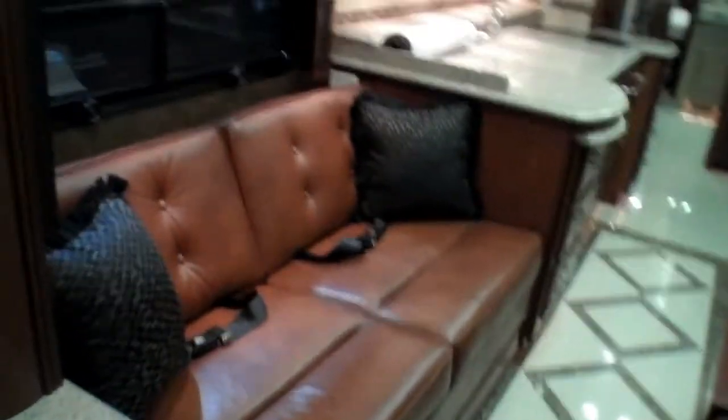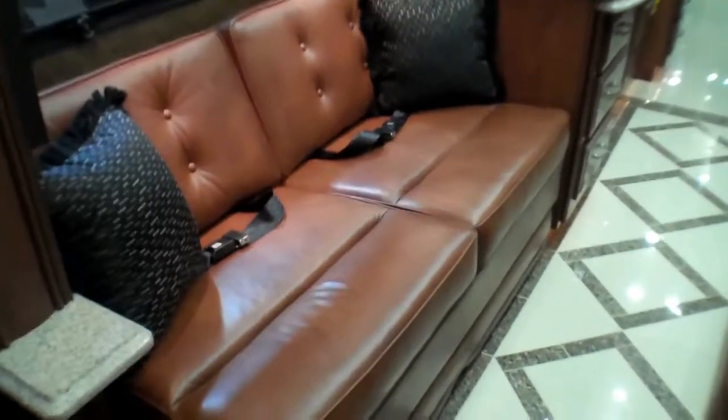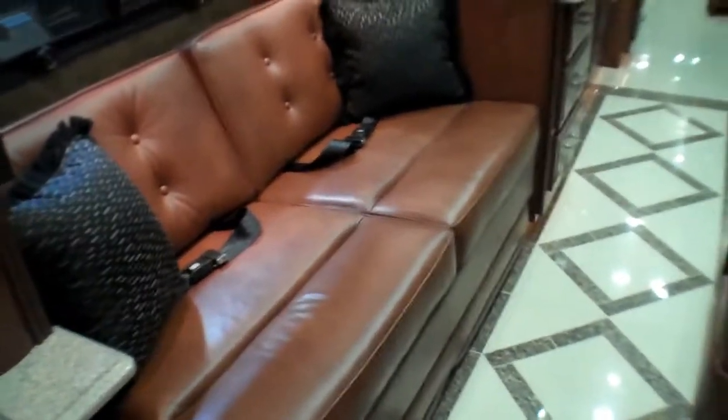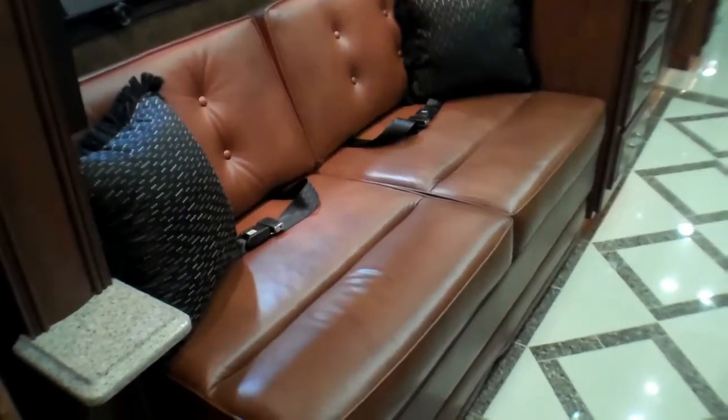If you saw the video before, they had a little hide-a-bed with some footrests in here. They wanted to switch to a magic bed. Villa calls it a Rest Assured. You basically take the back cushions off. It opens like a jackknife. And then this half flips back on the frame. There's a frame back here behind the back cushions that goes down flat.